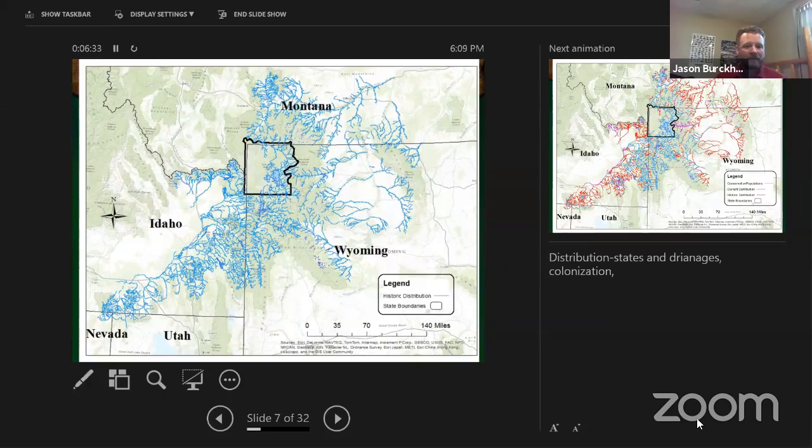Now, the Yellowstone cutthroat trout were present west of the Continental Divide up until about the last glacial period, when the ice sheet started to recede on the Yellowstone Plateau. A pathway for cutthroat trout to proceed from west of the divide to east of the divide was opened up. And actually that pathway still exists today.